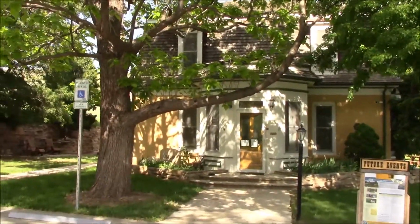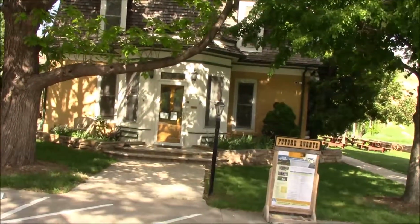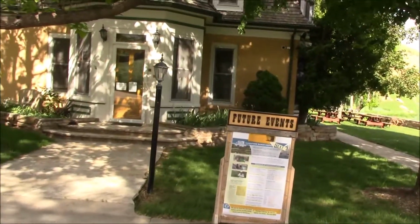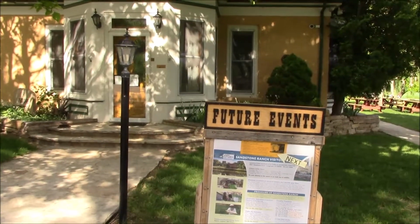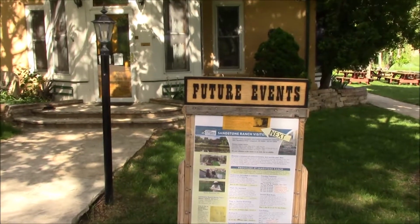So this is the actual visitor center. This is where the classes take place. It's really quite beautiful out here. They always list all their events here. You can also find it on the website, on the City of Longmont website. They'll tell you about all the events that are constantly going on out here.